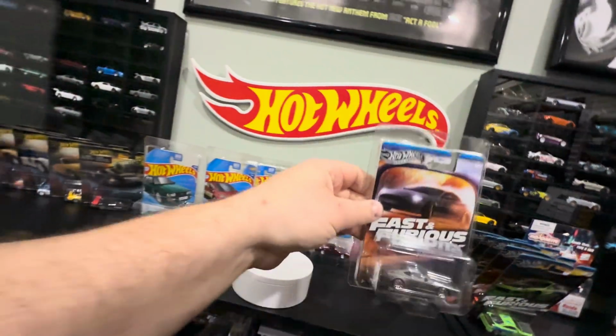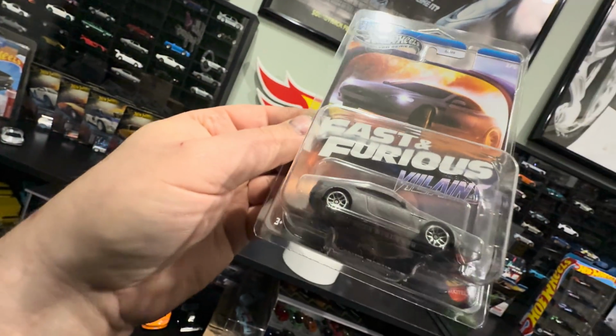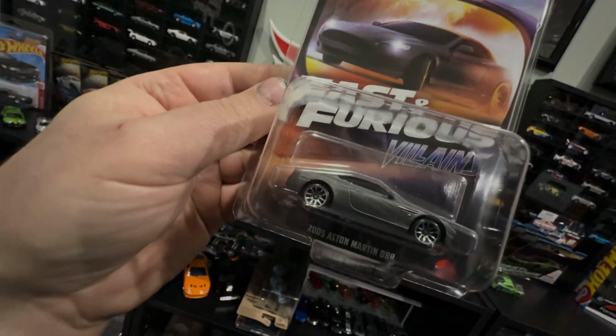Just recently, we were able to secure a set of the Brian O'Connor Fast and Furious silver label cars, and that was such an amazing set. It didn't take too long, guys, but I did hit 4 of the 5. I didn't complete the set, but it's the Fast and Furious Villains set. Car number 2 of 5 is the 2005 Aston Martin DB9.